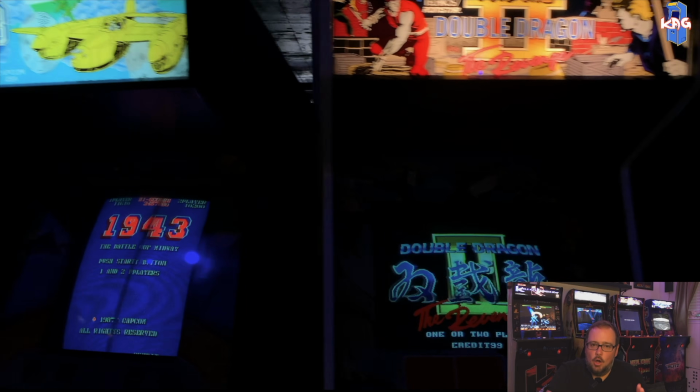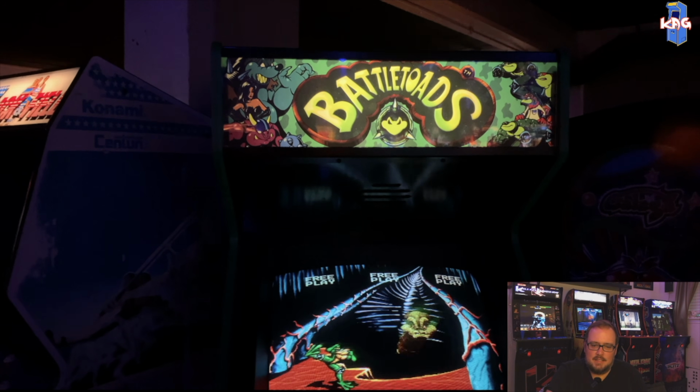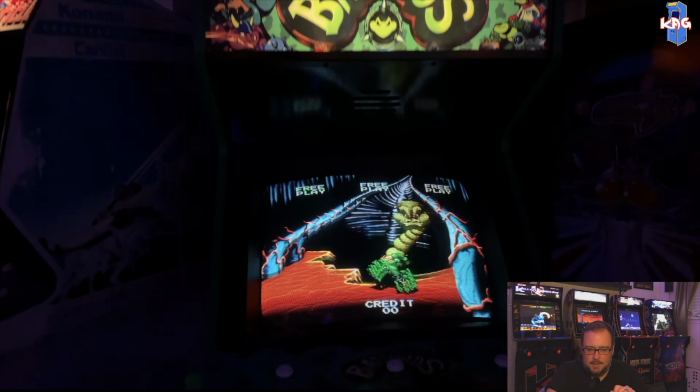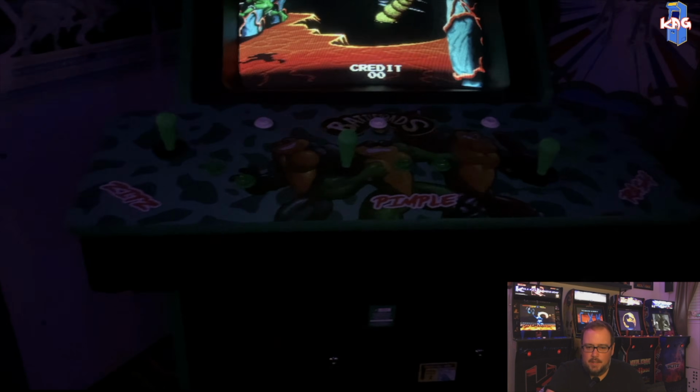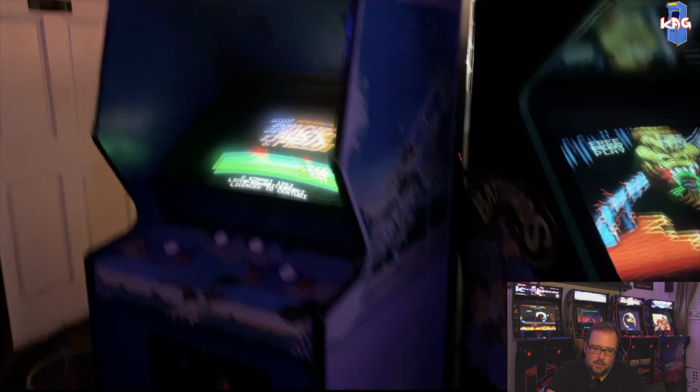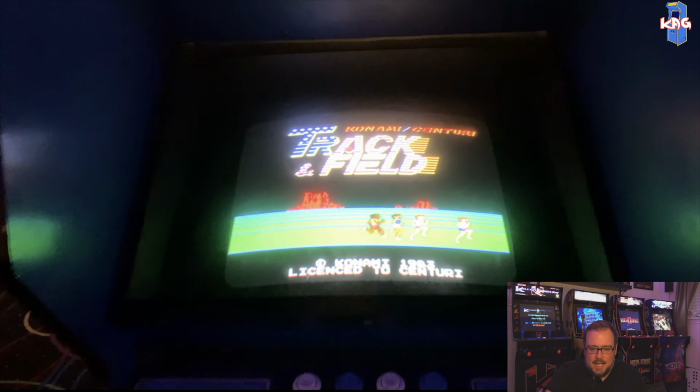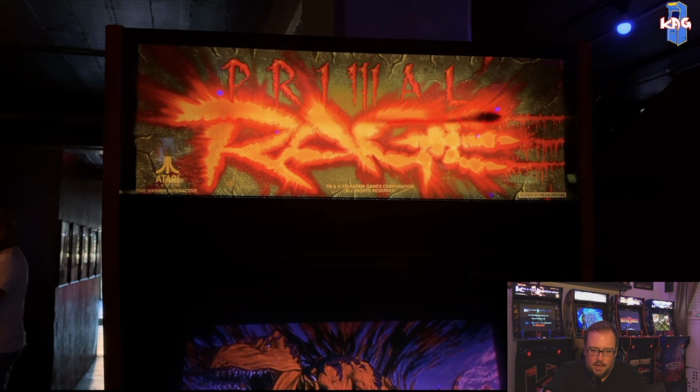Oh, and another thing. All the marquees were lit. That's something that gets blown off in a lot of arcades. All these marquees were lit and looking good. Battletoads 4-player cabinet. It's a game I never played much of, but I need to get into it and really try it out. Track and Field. Another one that's way before my time. In fact, it says 1983. That is the year I was born. So it's as old as I am. I'll be 38 at the end of October.